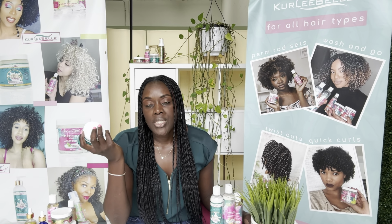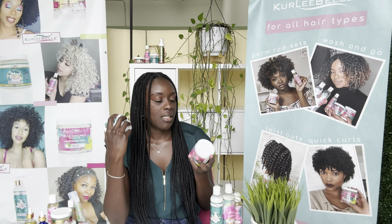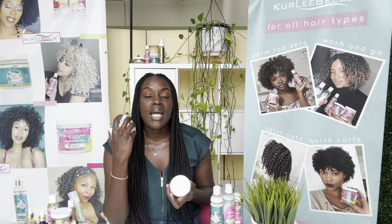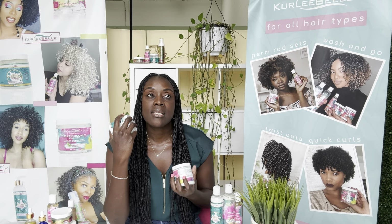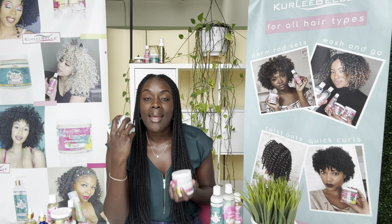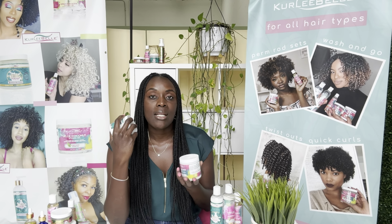But fatty treatments, on the other hand, like our banana nut and avocado deep treatment, it kind of looks like this. It looks exactly like this, but this is our curl defining cream. So our banana nut and avocado deep treatment is a fatty treatment, and you can use that every single time you wash because it does not contain protein. It contains ingredients like banana, avocado, coconut, and honey. So those ingredients you can use every single time you wash.